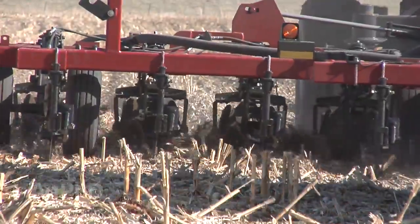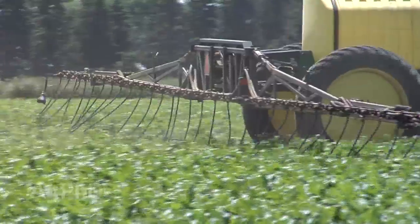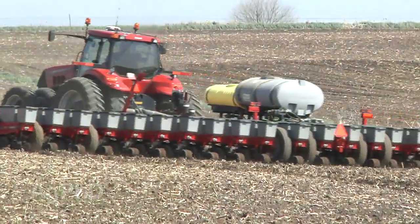Fertilizer placement and timing is incredibly important if you want to do the right thing for your crop, minimize your cost, and do the right thing for the environment. All right, let's talk about planting issues just right off the bat.